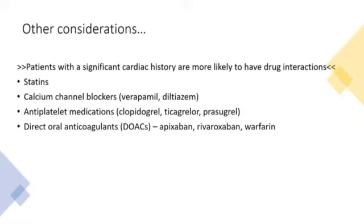Some other considerations that I've alluded to: patients who have a really significant cardiac history are going to have a lot of drug interactions. So again, please find your pharmacist. We can help walk you through that. I listed some of the common ones that we run into. So again, statins, calcium channel blockers, your antiplatelets, and the DOACs especially. Even warfarin, which we hope nobody's on, but it always does come up every now and then.